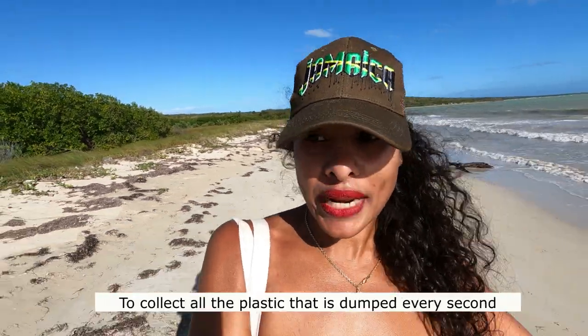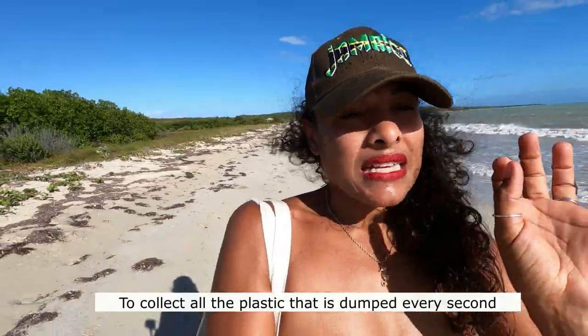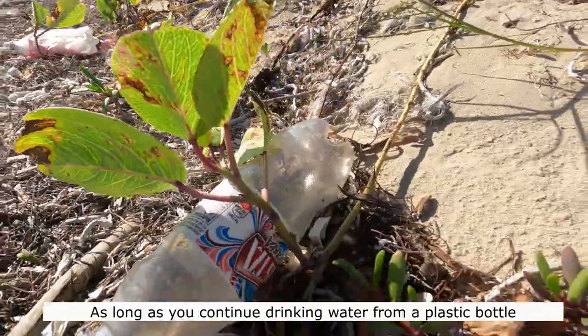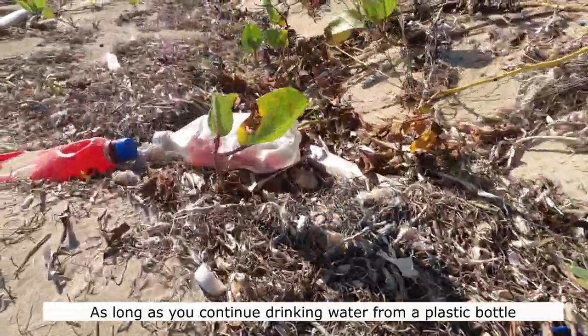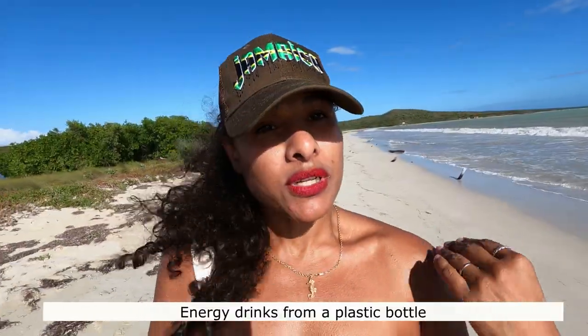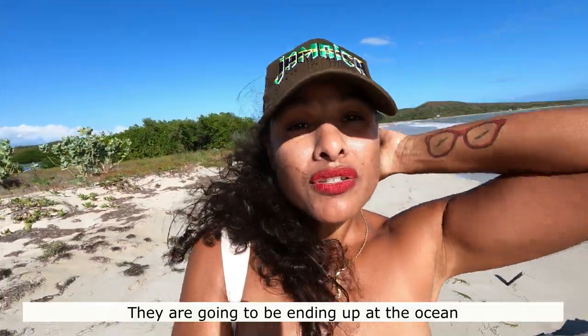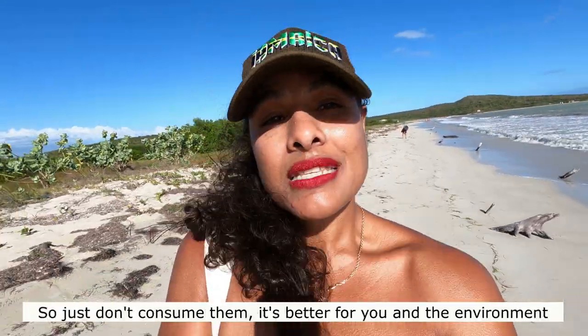Collect all the plastic that is being dumped every second. As long as you continue drinking water from a plastic bottle, soda from the plastic bottle, your energy drinks from your plastic bottle, they are going to be ending up at the ocean. So just don't consume them. It's best for you and better for the environment.